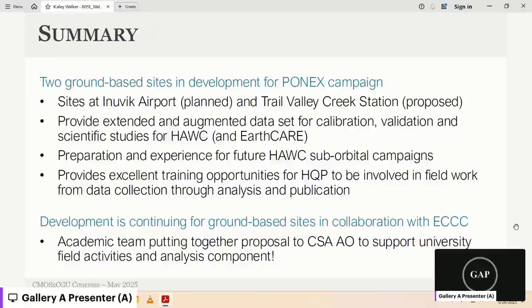So development is continuing between Environment Canada and the university team, as well as in collaboration with NRC. We are putting together our proposal for the announcement of opportunity that came out conveniently on the 24th of May long weekend to support the field campaign activities and the analysis. So thank you very much for your attention. I'll take any questions.